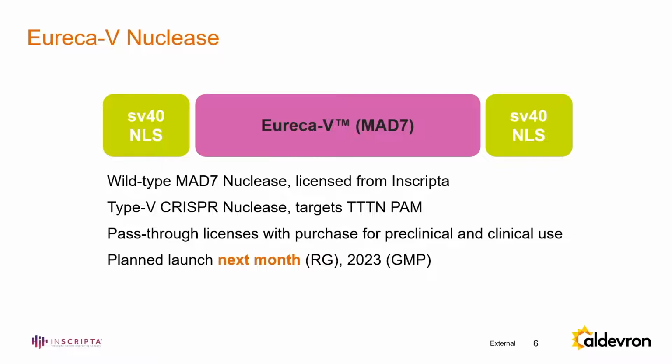So this is a type 5, class 2 CRISPR nuclease, so it's going to behave as those canonically do, right? It's going to have a T-rich PAM that it targets rather than the G-rich PAM that an SpCas9 looks for. It's going to create that staggered cut rather than a blunt double-stranded break.